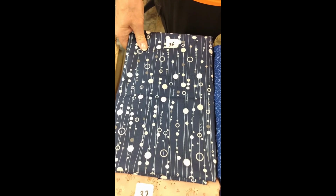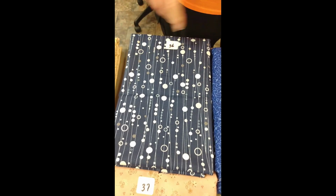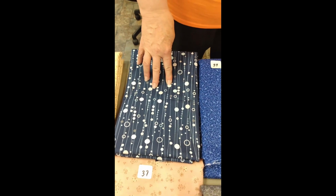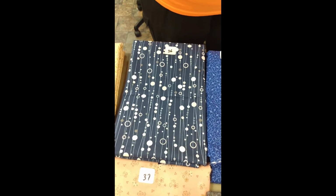Number 36 is one of my favorites. Oh What Fun. It's got bubbles. It was part of the line they have. I just love this. It does have metallic in it, royal and silver. See the difference? This is sapphire blue. This is a royal blue. 2 3/8 yards at $12.30 a yard.